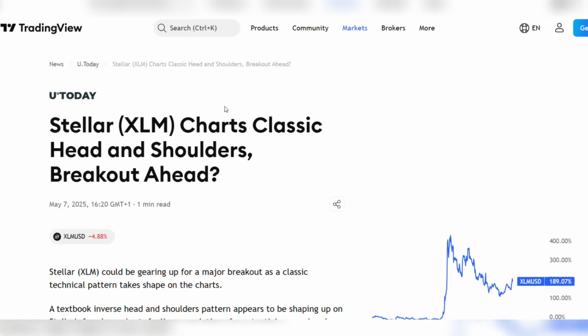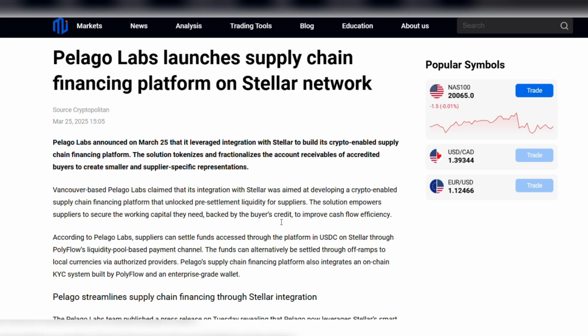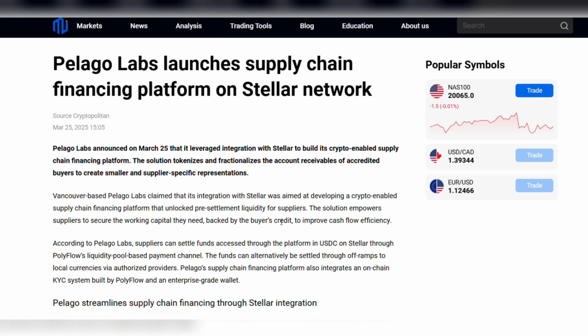When retail finally catches on, when everyone else is still focused on Solana and Ethereum, XLM could already be up 40 to 50%. That's how these market cycles work. The real gains come when the majority of people are still distracted by other coins, and the real opportunity is right under their noses. So, is this breakout sustainable?